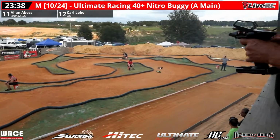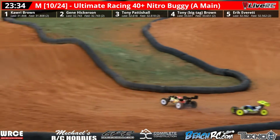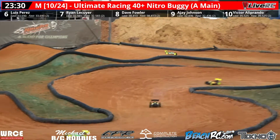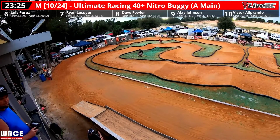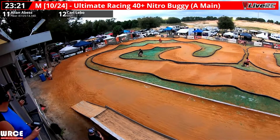So Corey Brown now to the race lead. Gene Hickerson right behind him in the number 2 spot. Tony Brown in that number 3. Eric Everett in the 4. Eric from the 12. So he finished second in the B main, currently running 4th in the A main.